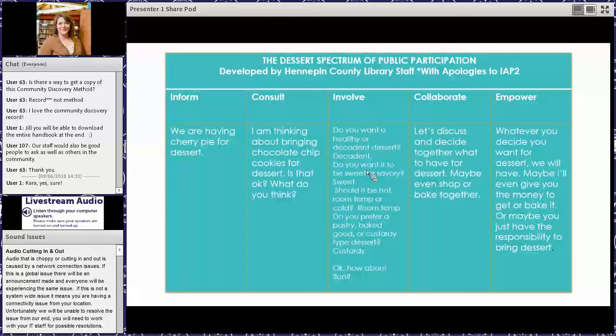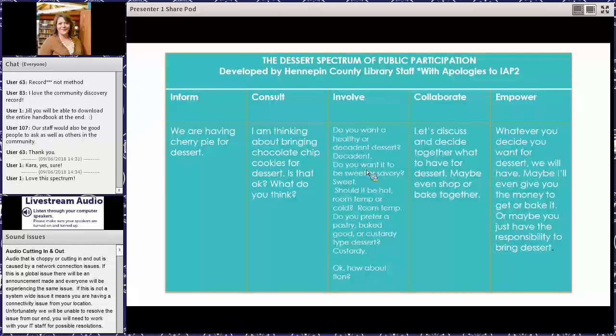Or are you going to start consulting with them? Maybe you're going to bring them in and involve them in the discussion. Maybe they're choosing from a menu, or maybe you want to collaborate. So let's discuss and decide together what we're going to have for dessert. Maybe we could even shop together or bake it together. And then you can think about how you can empower your community. Whatever you decide that you want for dessert, let's have that. Or maybe you'll just be responsible for bringing dessert.